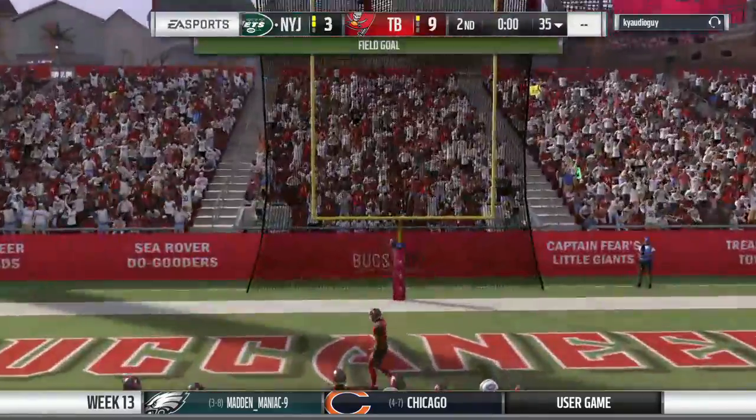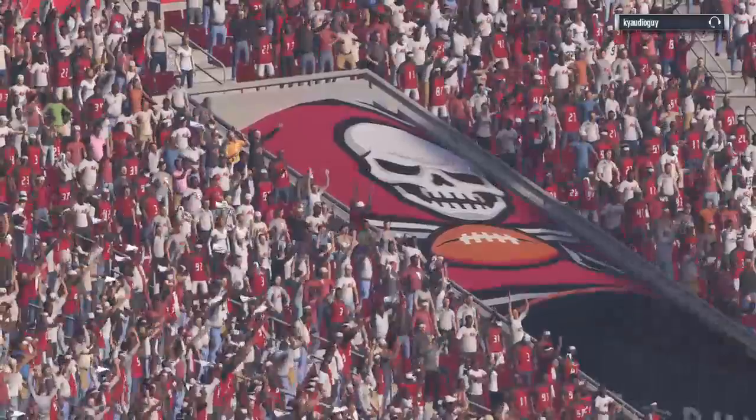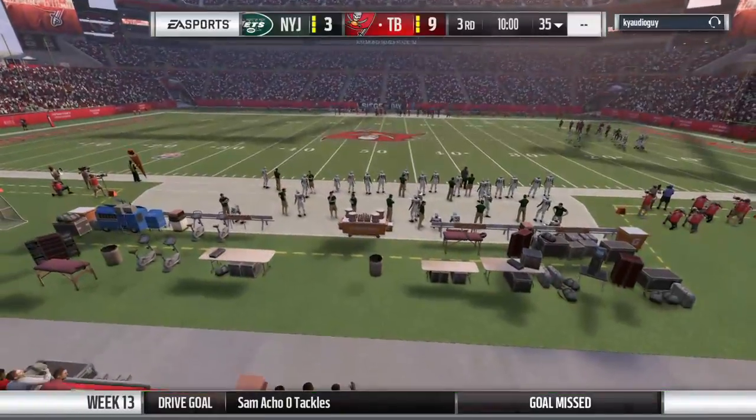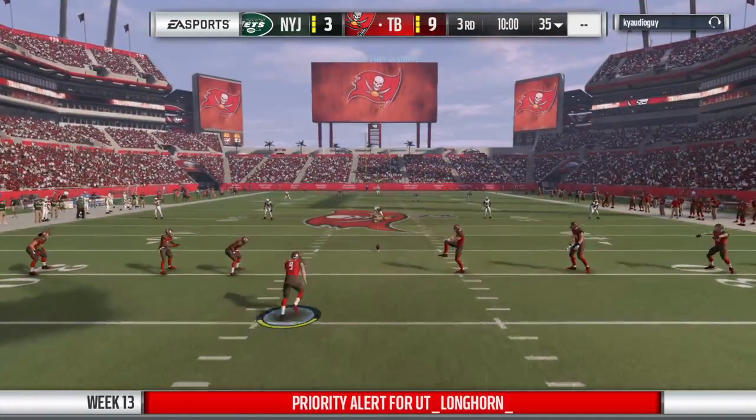And the 10-year vet knocks it through the goalpost. So we have reached halftime in what's a 6-point game at the break. As we will toss it an hour or so east of here to Orlando. That's where we check in with Larry Ridley with our EA Sports Halftime Report.